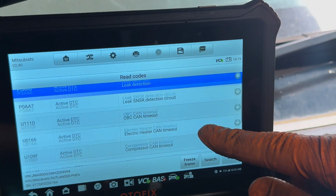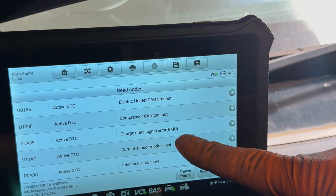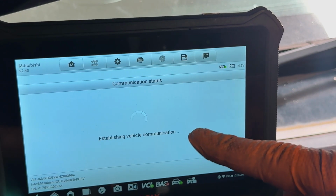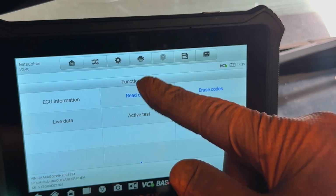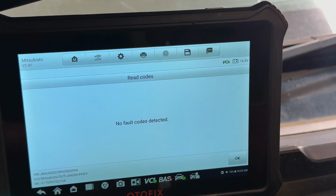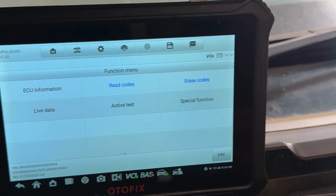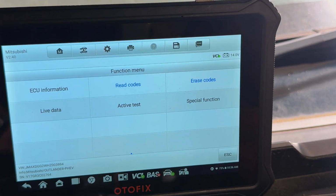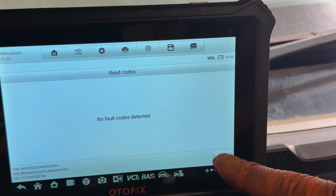Obviously, a lot of error codes still related with the leak detection sensor, charge signal, so error codes from the BMU system. Okay, can we cycle the ignition, see if any errors are coming back? On. No error detected.